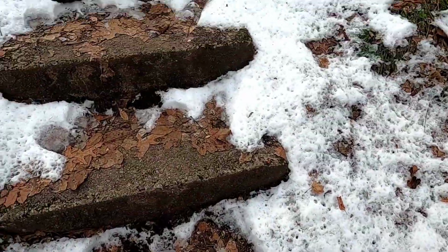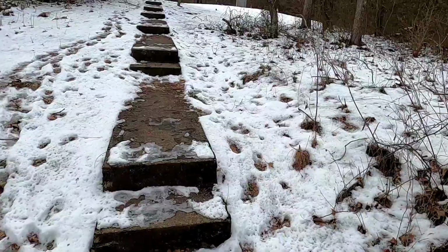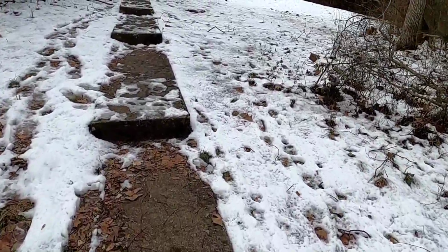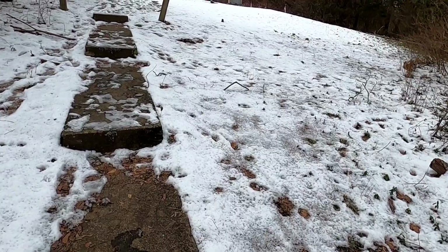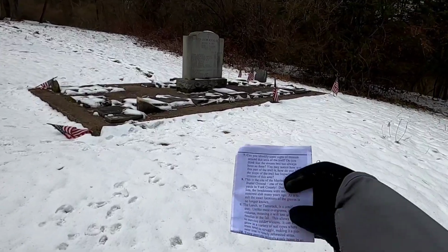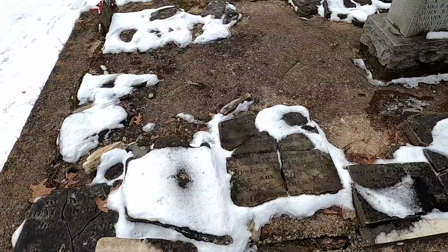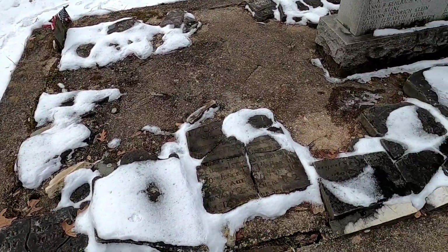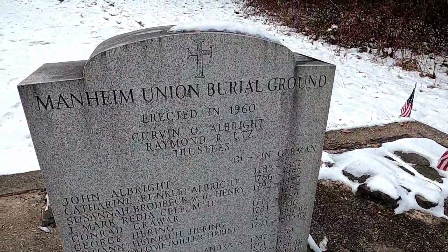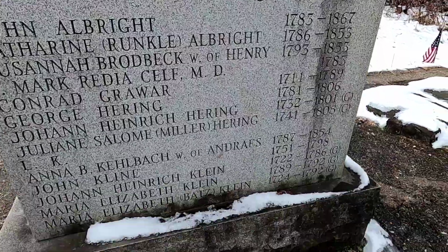All right, so coming off the trail are some steps, some obelisks here. Up here, this area is the Mannheim Union Burial Ground, one of the oldest graveyards in York County. According to my little guide here, all these headstones were moved over here. There's vandalism, so they basically brought all the headstones here. Got a sign with everybody. He was buried here.